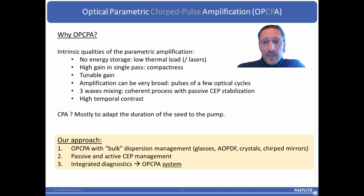Then with this three-wave mixing you have a process that drives you an idler beam with passive CEP stabilization. That means the electric field under the envelope can be controlled. And then since you are using a nonlinear process to generate the seed, you have an extremely good temporal contrast. Then why do we use chirped pulse amplification? Mainly it's to adapt the seed duration to the pump one in order to transfer the energy from the pump to the seed.